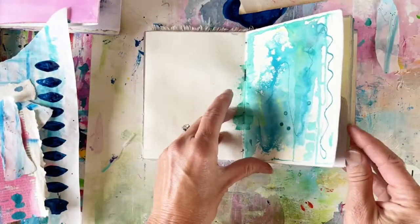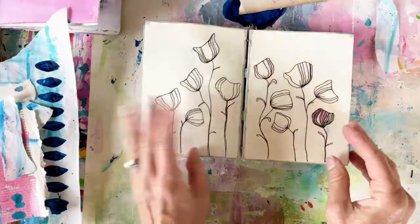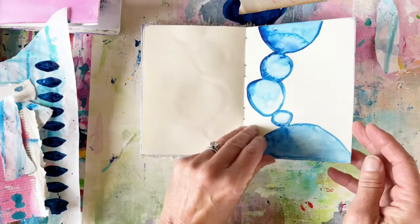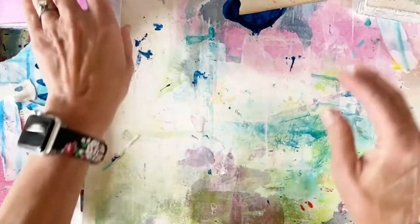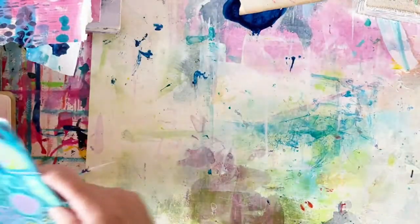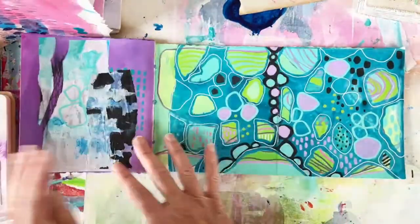So then, what else did I do last week? I think some of these you've seen. Oh, this one I was just working on. Crazy about some circles. Okay, so that was one little journal. And then, I can't remember if I showed you guys this and when this all was.